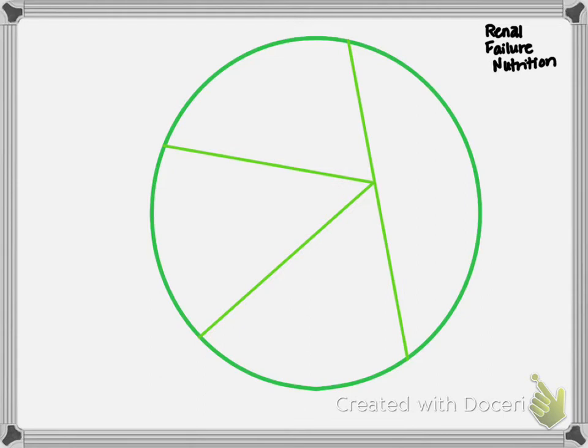Now what I want you to do is take a blank piece of paper and draw a circle and try to make your separations, or your pie chart, like this one. So draw a circle and then create the lines that I have here. And this will be interactive for you because research shows that if you write something down, then it sticks with you better. And I'm going to say that again. Research shows that if you write it down, you are more likely to remember it. So please write this down.